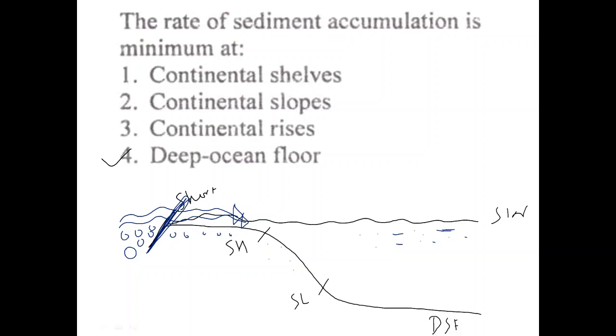So what does the question ask? The rate of sediment accumulation. Till the shelf and slope part, some content is carried by these waters, and then as the gradient also increases, we will see the sediments get accumulated at a faster rate over here.